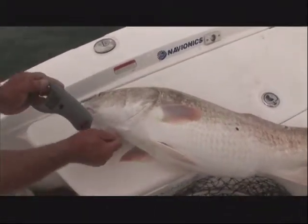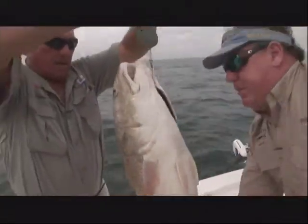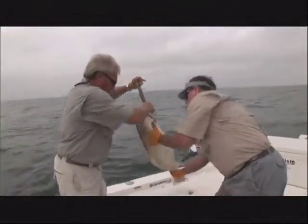It's a pretty big fish. My biggest is about 30 pounds. It's probably about at least 20, 25 pounds. Let's see. Gosh, that thing is 25.5 pounds. Nice fish. 25.5 pounds. That's a good one, boys.